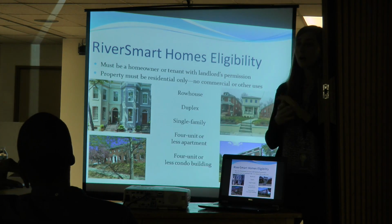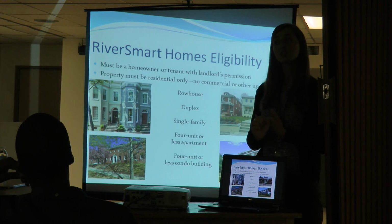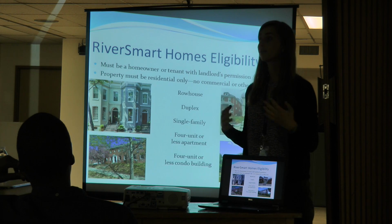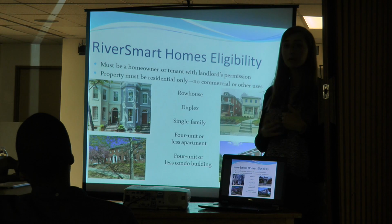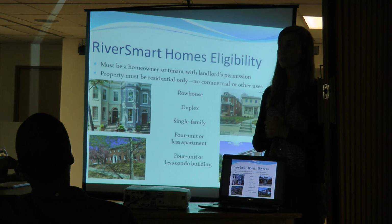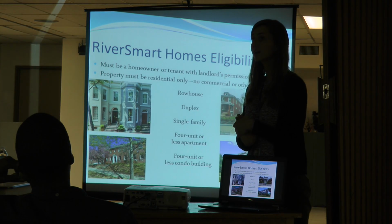To be eligible, you do have to be living in a single-family home, a duplex, a row home, or a condo or apartment building with less than 4 units. If you live in a larger apartment building or a larger condo building, we do have some good options, but the program is just structured a little differently. So I'm happy to talk with you about those options later on.